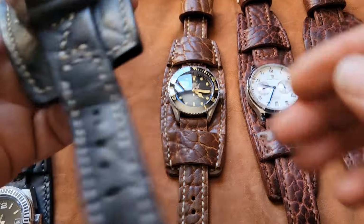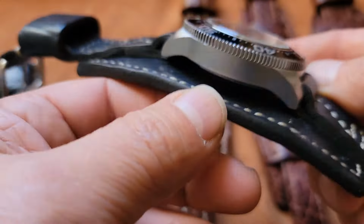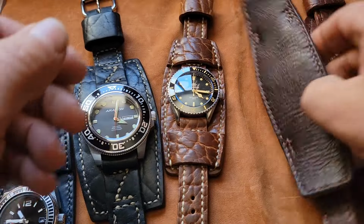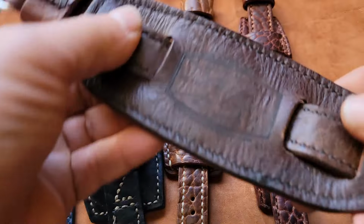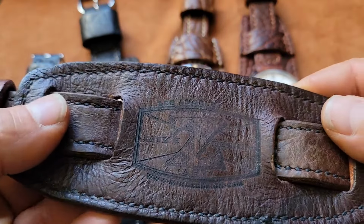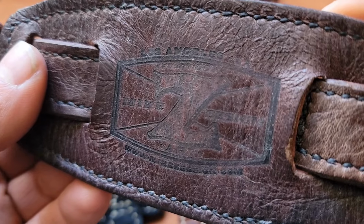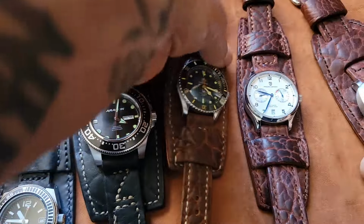This was the first one I ever did, and this is double thick bison hide. Keep in mind, mine are all lined. All right, that's cowhide. These are all lined with cowhide. Put my logo on this one. Light has to hit it just right for you to actually be able to see it and read it. I might do that in the future on the others. I don't know. This one's still for sale.